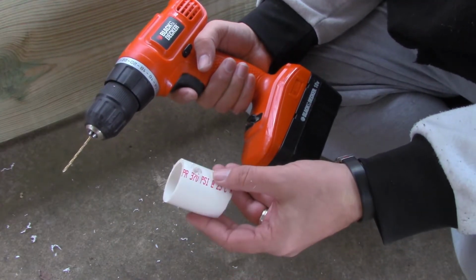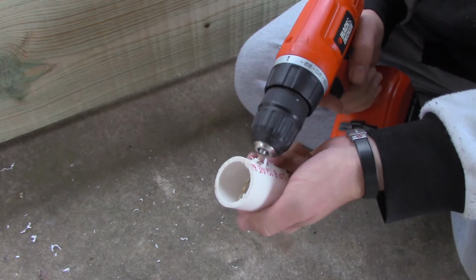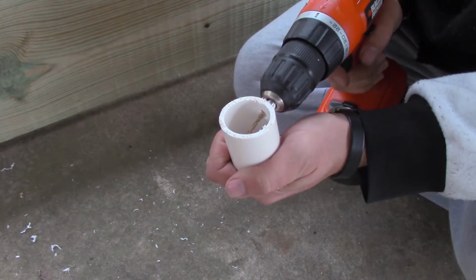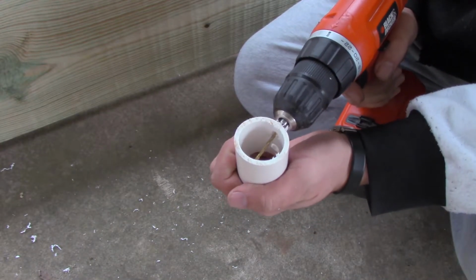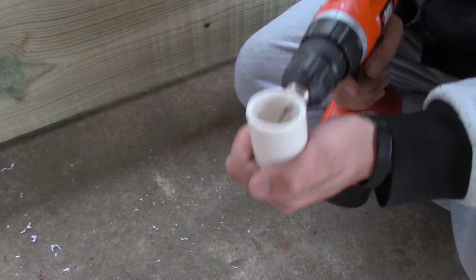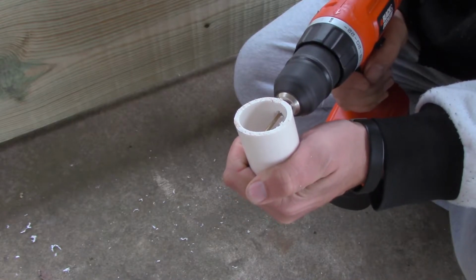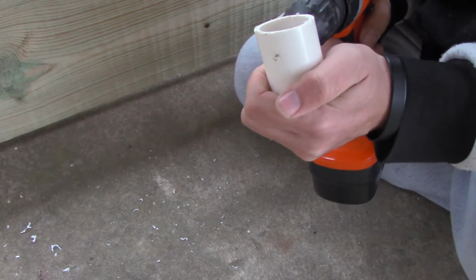So I might be doing something a little stupid here. But I'm actually going to attempt to hold this down low and drill straight through. Or as straight through as I can. Let's hope I don't hit myself. I don't think I will. There we go. That worked.